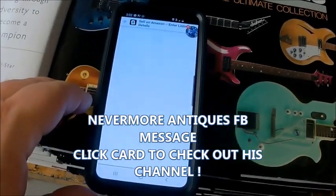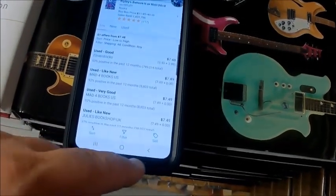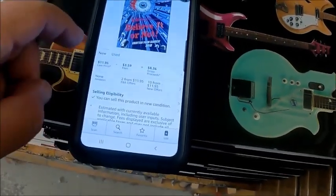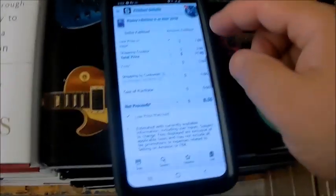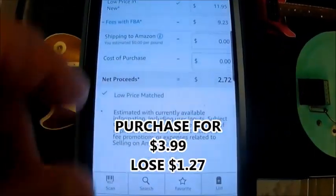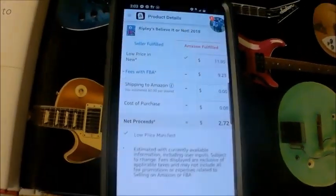Let's go back and view offers. Okay, so we saw the low price of $8.36. That's actually not bad, Amazon fulfilled. But see, I would lose money. That's what I want to show you. If I bought that for $3.99, I would lose $1.50. So that is not a good buy. That's a no.